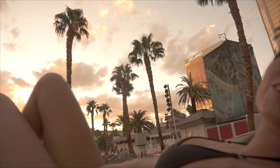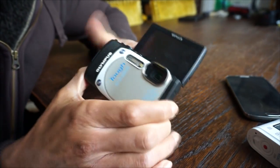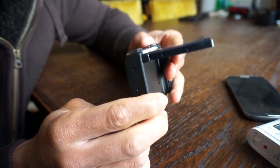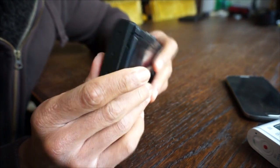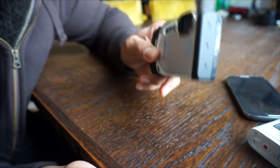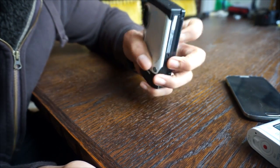A lot of people ask, hey, what kind of camera you use on Instagram? And majority of the time it's this one. I have this Olympus Tough. All right, now this camera is awesome. This is my everyday camera, all right? As where the Sony I bring out on special occasions, this is my everyday camera, my go-to. I keep it in my pocket.